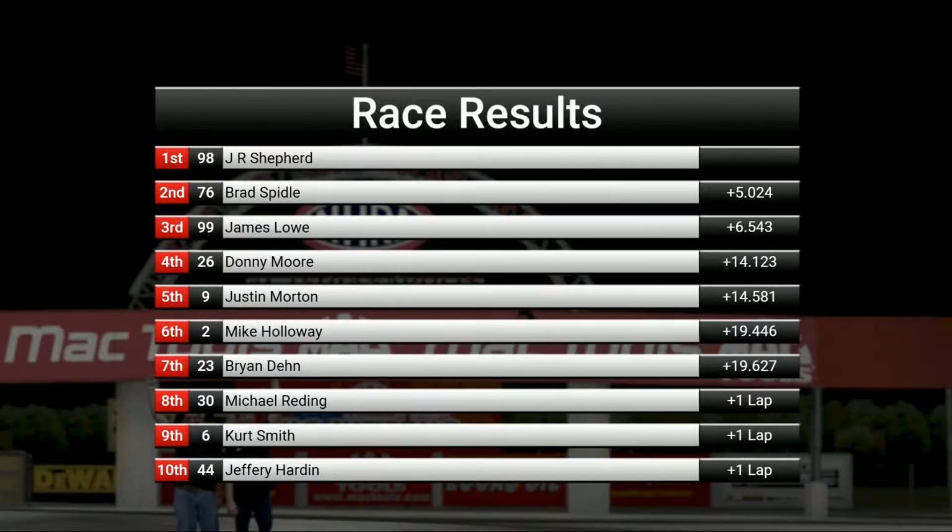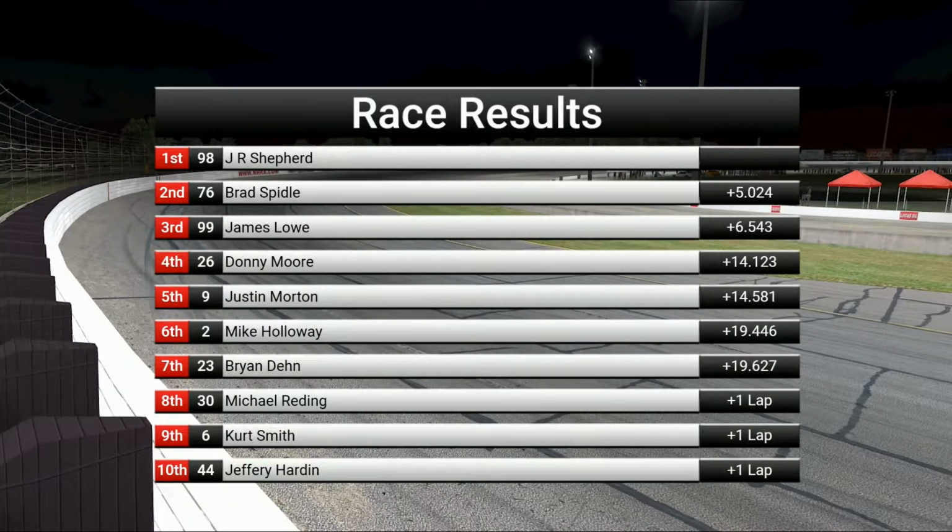James Lowe finishes out our podium positions. Then you have Donnie Moore and Justin Morton completing a solid top 5 finish for those two drivers, with Mike Holloway fading to 6th after starting on pole. Brian Dean is 7th, with Michael Redding in the pole position for 2 weeks' time. Then we have Kurt Smith in 9th, and Jeffrey Harden completes the top 10.